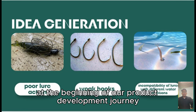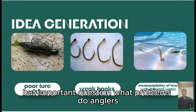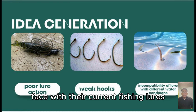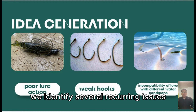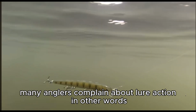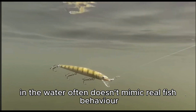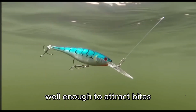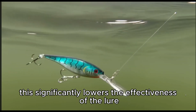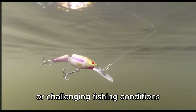At the beginning of our product development journey, we took a step back and asked a simple but important question. What problems do anglers face with their current fishing lures? Through observation, user feedback, and market research, we identified several recurring issues. First and foremost, many anglers complain about lure action. In other words, the way the lure moves in the water often doesn't mimic real fish behavior well enough to attract bites. This significantly lowers the effectiveness of the lure, especially in competitive or challenging fishing conditions.